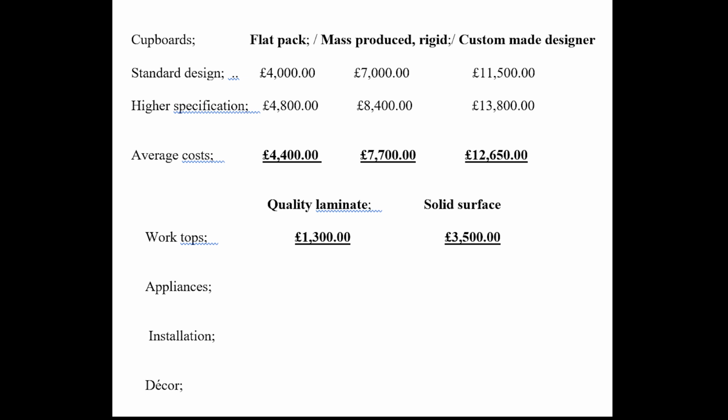You can see the various cupboard costs we discussed last time. Let's now add the two costs we're suggesting for the worktops. The quote's starting to come together, and as you can see, you're already going to have to make choices, but there's more. Right, appliances. As with cupboards, you have choices here of quality and costs.